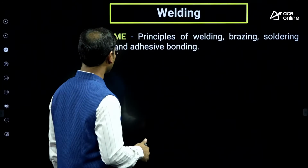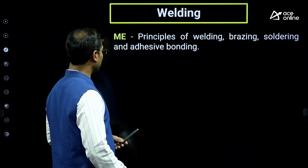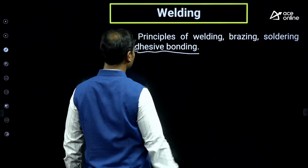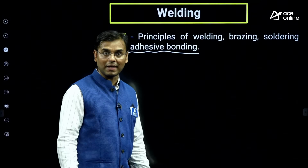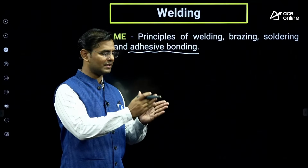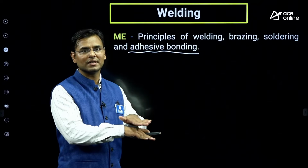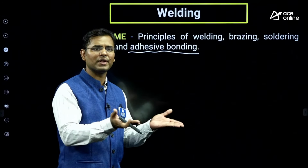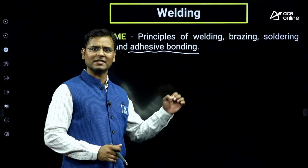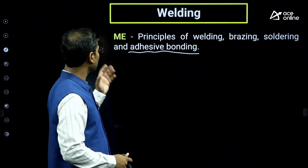Okay. Now see the syllabus of welding here: the principles of welding, brazing, soldering, and adhesive bonding. You can ask me, sir, what about adhesive bonding? Adhesive bonding is a very simple thing. You know plywood. Take one wooden sheet, spray gum on that, then stick the second wooden sheet. Then again spray gum on that, then use the next wood sheet, and in that way you can make plywood. Adhesive bonding is a very small topic, and plywood is the example. Now the principles of welding, brazing, soldering and adhesive bonding are finished.